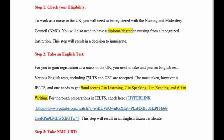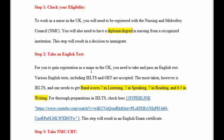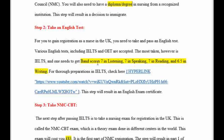Okay? The next step, after you have evaluated your eligibility, is to take an English test. This is a major step for nurses who wish to practice in the UK, because the scores needed by the Nursing and Midwifery Council are a bit high. If you do IELTS, you need to get band scores of 7 in speaking, 7 in listening, 7 in reading, and 6.5 in writing.